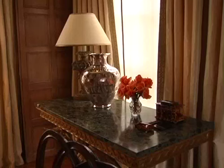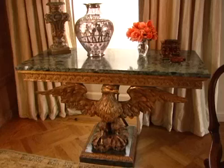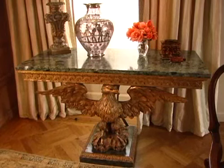by separate seating areas that invite conversation, and a very inviting feel, classic to a San Francisco drawing room here in Presidio Heights.